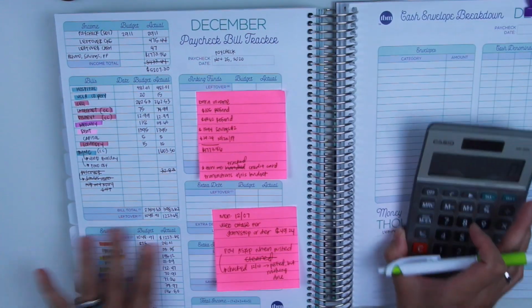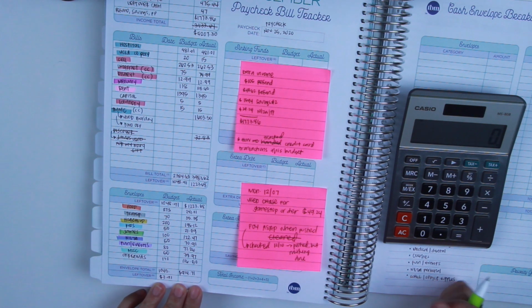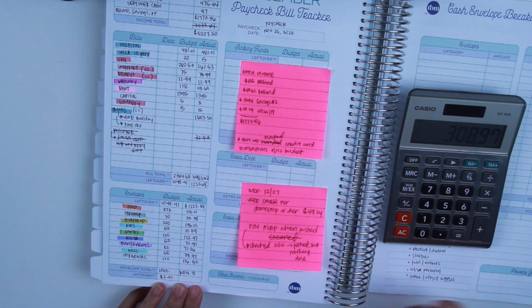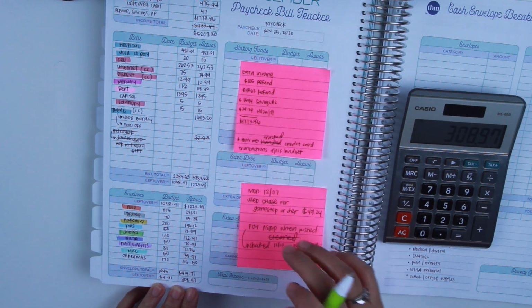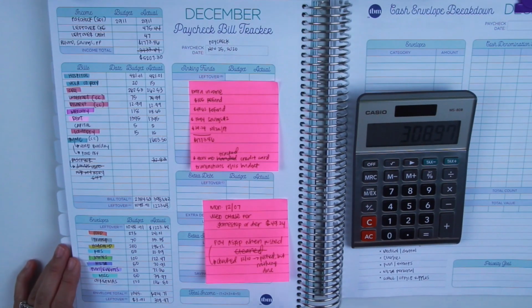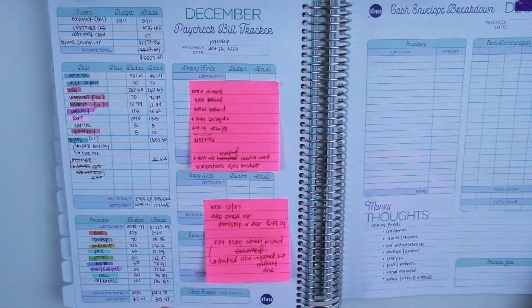So I've added all of those up. My total is $914.71. Our leftover amount minus how much we spent here should be $308.97. I didn't do any sinking funds this time around. No extra debt, no extra savings. We will, however, for the next paycheck, be putting a lot of money into our savings.